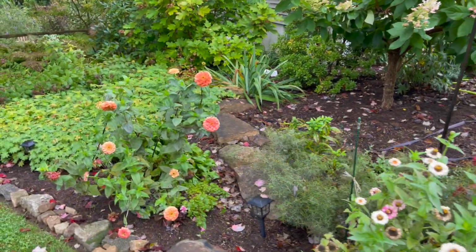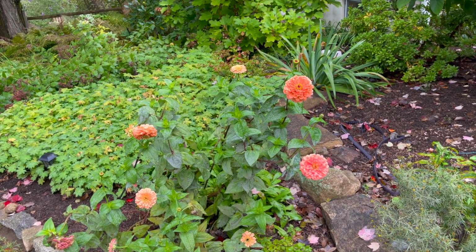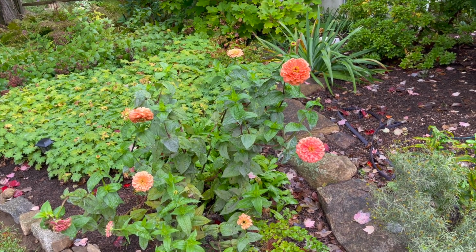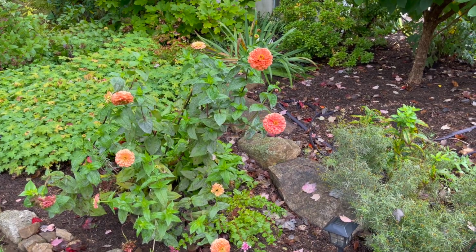Over here, we've got Oklahoma salmon. This was a really, really pretty zinnia, and the flowers are really big. Beautiful in arrangements, love it. Still going, but definitely on its way out.